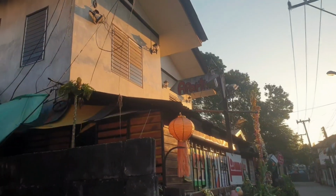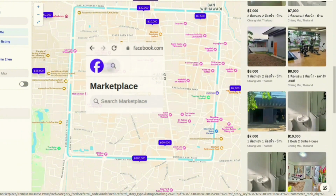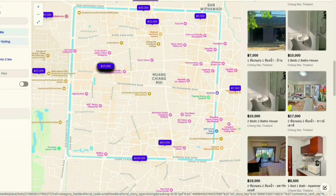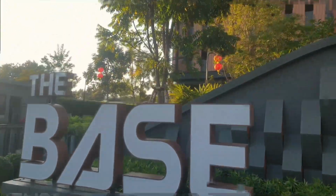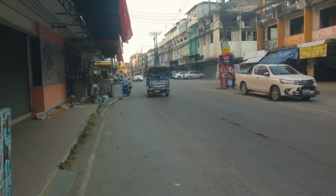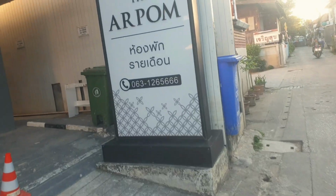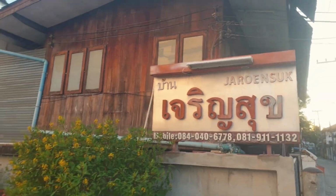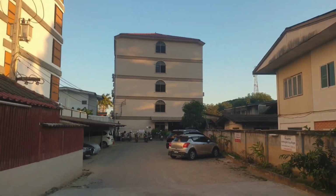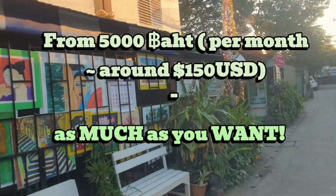There are many ways to find apartments, hotels, and houses. You can even have a look on Facebook Marketplace. Just make sure to choose the right location. You'll probably find that the most exciting way to find your new home will be to just walk around the streets and take a look around. You'll find many signs like this and this. You should easily be able to find an apartment for the price of 5,000 baht a month, or you can spend as much as you want.